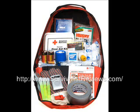Medicine supplies and first aid kit. There are ready-to-use first aid kits available, but I suggest you compose one which best fits your needs, including personal medications.